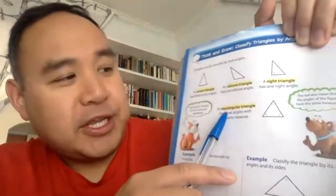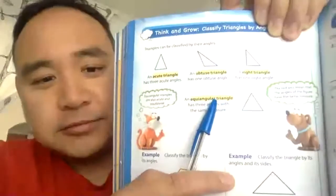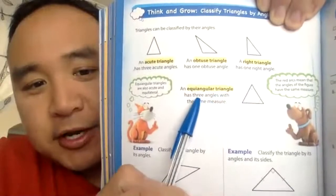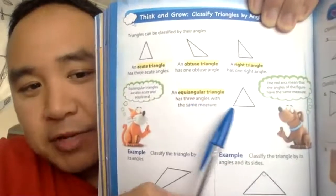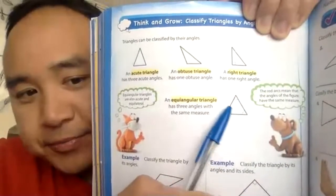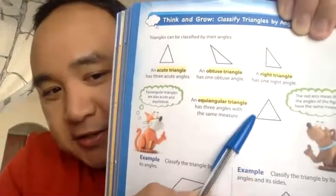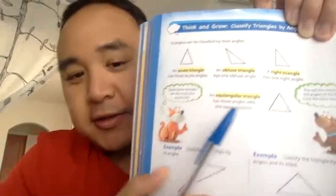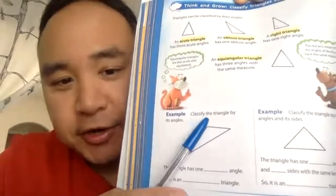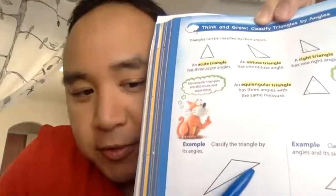So an equilateral triangle, well, this is one here. It says an equilateral triangle has three angles with the same measure, so it looks the same. Notice how the sides are the same length as well. So let's go through a couple examples. Take a look at example one. It says classify the triangle, one here and one here.